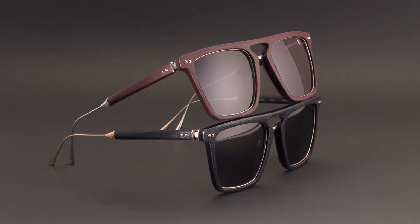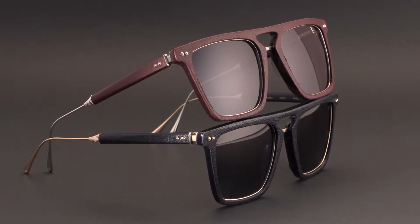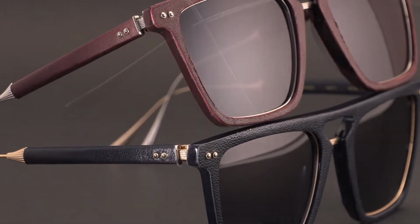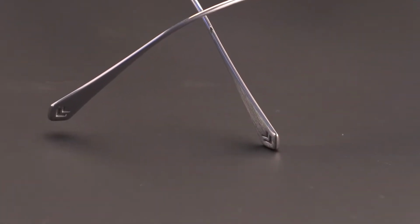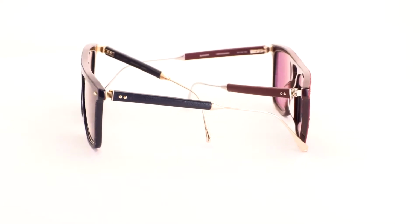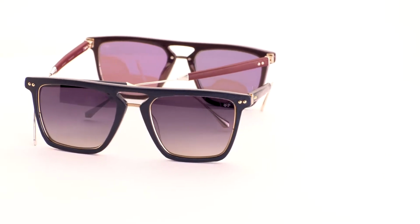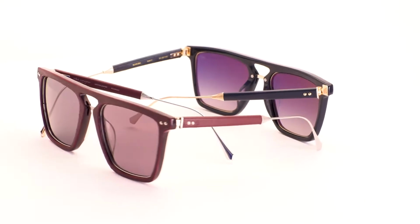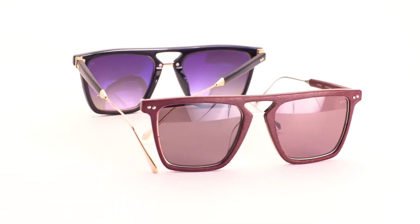They all have the same inspirations and elements. You can see on the first one, on this flat top, the front is in leather, and the temples are also wrapped in leather with the titanium tip. The unique application of the leather in these pieces is that the leather goes just on the front of the front, and the back of the front has the acetate, which is much more comfortable and fits without damaging the leather. The temple is wrapped in leather but doesn't touch because you have the tip that is in titanium.